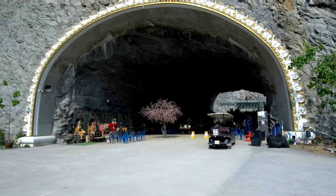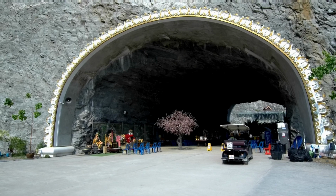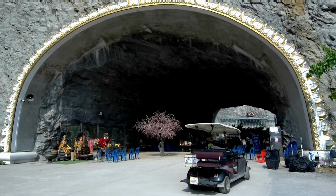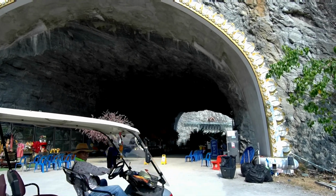Anyways, as you can probably see, behind the Buddha statue there's a big tunnel. We're not sure why. It's 50 meters long and contains nothing much of interest, at least not to me.